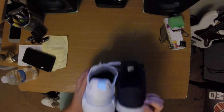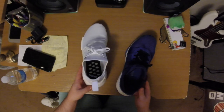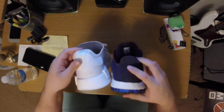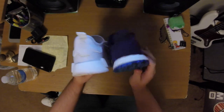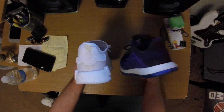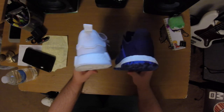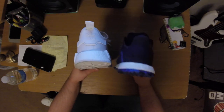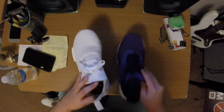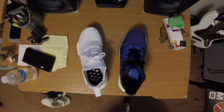This almost reminds me of maybe an Adidas Stan Smith outsole, midsole, width, almost. It's just not there. But I can see why they would do something like that. Now, I didn't plan on doing this as well. But let me grab something that's not Boost.